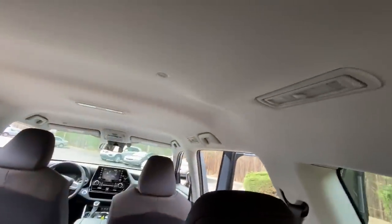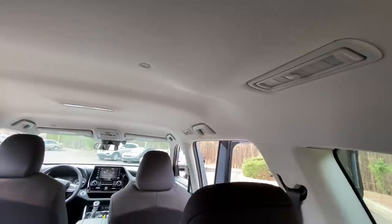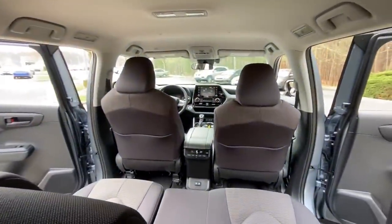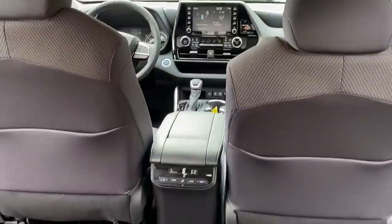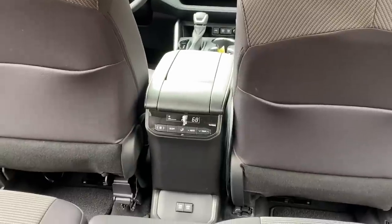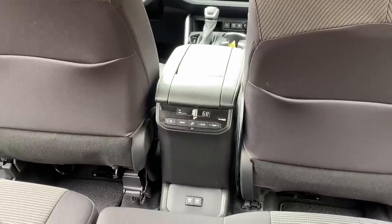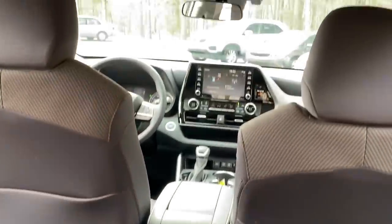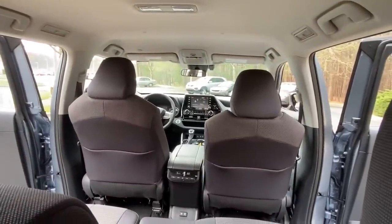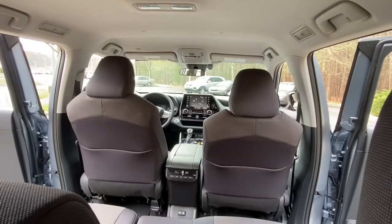I'm actually in the third row right now. I want to show you the air vents. They supply air for the second and third rows. But also look down here. We've got digital temperature controls and also two rear USB ports, a total of five in there. So lots of room, lots of connectivity ability. Lots of electronics and technology, I love it.